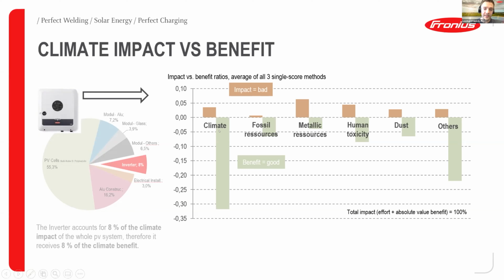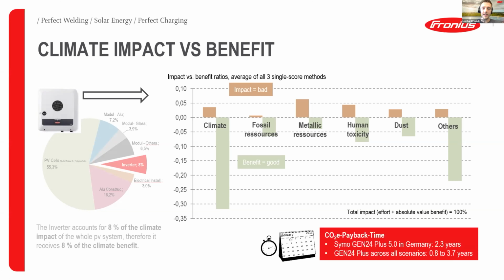But you can see here over 20 years of lifetime, the inverter is producing so much green energy that the overall CO2 balance is, of course, positive, or in this way it's negative because it's negative values. But we create a huge environmental benefit. In concrete numbers, we call it CO2 payback time. So that's basically the time when the inverter is carbon neutral. For this example, in Germany with the 5 kilowatt device, this would be 2.3 years across all scenarios. The best case would be 0.8 years. I think that was Australia because they have higher irradiation. And the worst case would be 3.7 years.